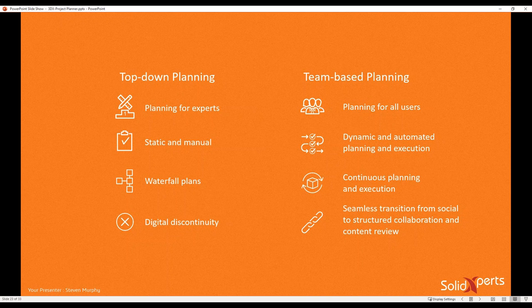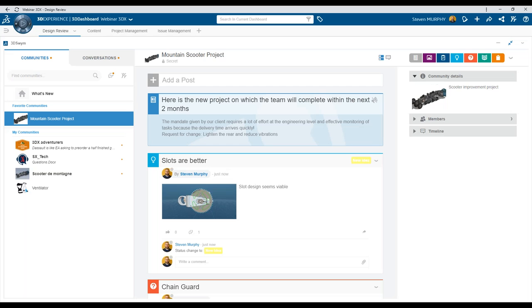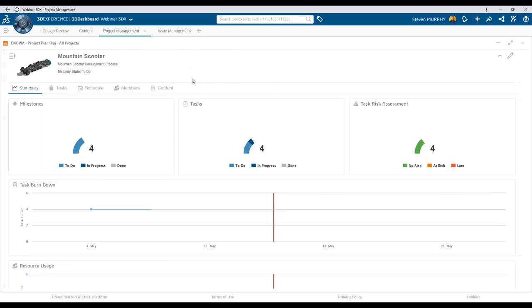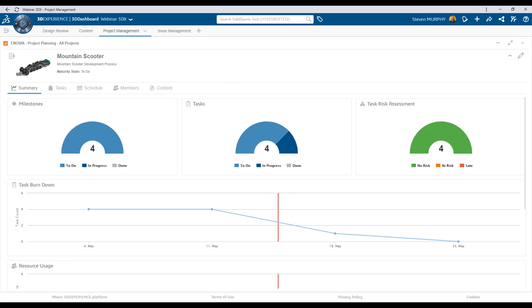So what we're going to look at is the Project Planner app, which is team-based planning. Instead of reading these off, I'm going to show you what that looks like inside the 3D Experience platform. So just going over to my project management tab, we're going to have access to our mountain scooter project. And we know we have some changes we need to make over the course of the next year. Oh, I accidentally muted myself.